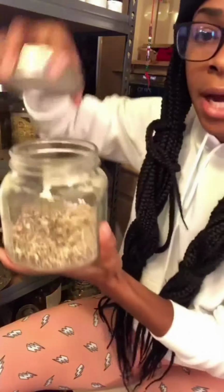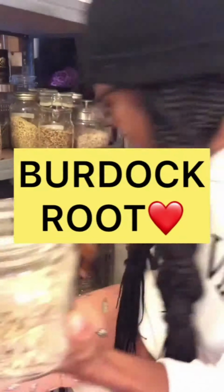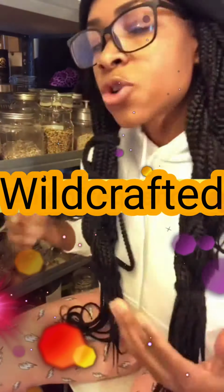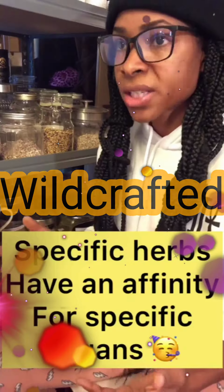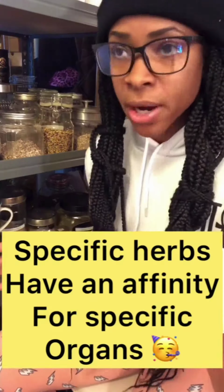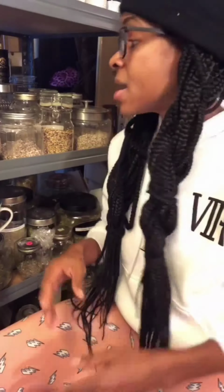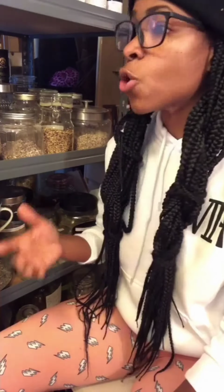This is burdock root. It's already dried, cut and sifted. It's organic burdock root. It's a big time blood purifier. And the beautiful thing about herbs is they already know where to go. That's how amazing nature is. We all understand that with medication, when we take it, it goes everywhere, and even though it's fixing one thing, it could do damage in other places because it has to run through the entire body. Herbs have a natural intelligence in them that know exactly where to go.